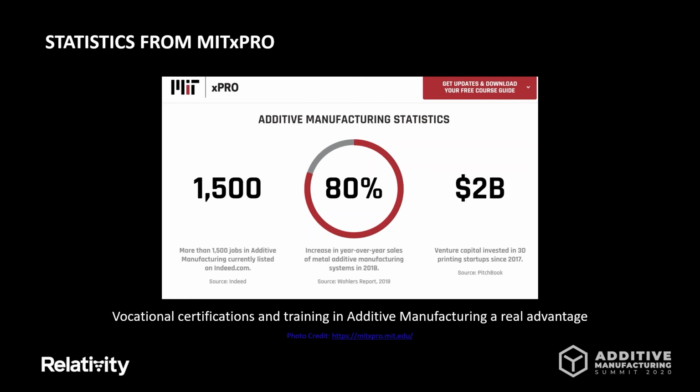But the statistics are that there are currently, well, I'm not really sure if this number is still valid with COVID, but 1,500 at the time this source took that information, I should say, 1,500 jobs listed on Indeed.com. I think most of the time we find people from LinkedIn these days. So if you want to adjust your resume to reflect that, you should partly do that on LinkedIn as well.